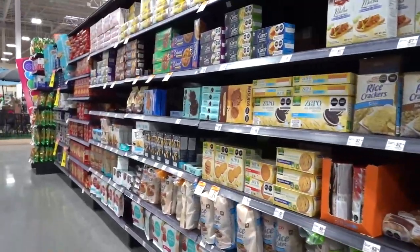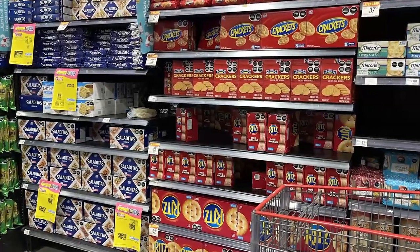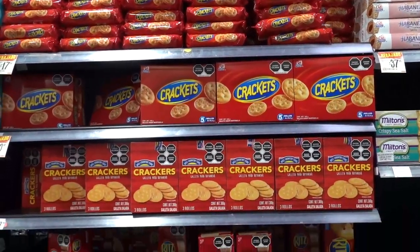So now I'm gonna check out the cookies and crackers aisle, because I mentioned three types of crackers in that video that are hard to find here: Wheat Thins, Triscuits, and Cheez-Its. So let's see if they have any of them. So it turns out they have a whole lot of Ritz crackers and the Mexican equivalent of saltines, but they went 0 for 3 in the cracker section. No Cheez-Its, no Triscuits, and no Wheat Thins. Their cracker section was actually pretty sad here. I think I'd have better luck at Walmart. I can at least get Wheat Thins sometimes at Walmart.